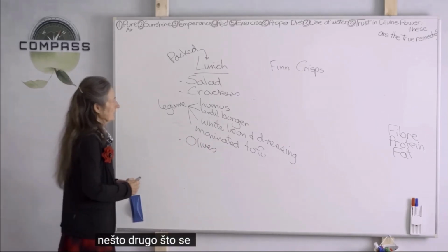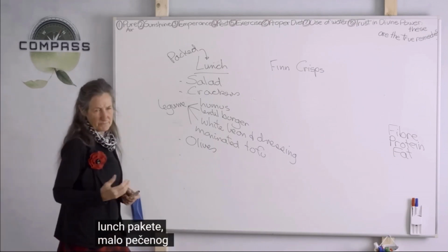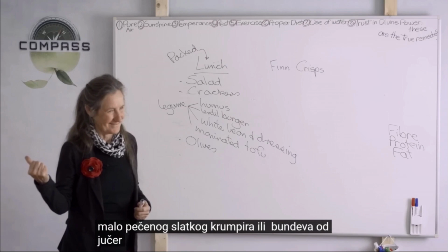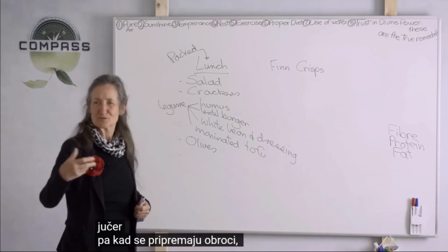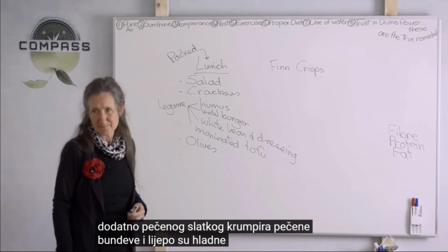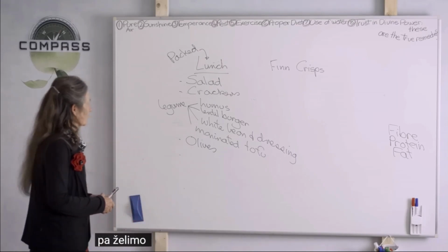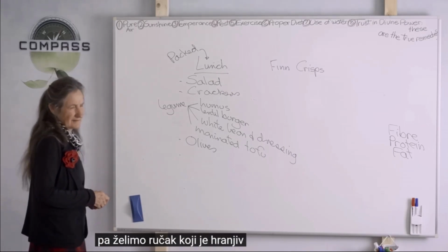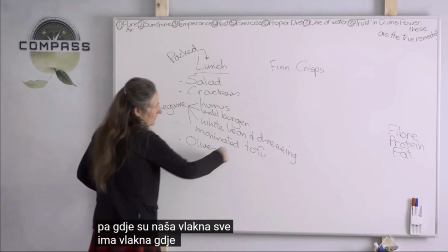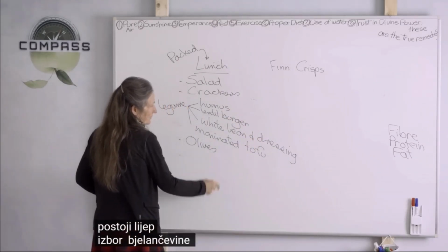Something else that can be added to a packed lunch is some baked sweet potato or pumpkin from yesterday. So when the meal's being made, do a bit of extra baked sweet potato, baked pumpkin, and they're nice cold. So we want a lunch that's nourishing. So where are we with our fibre? Everything's got fibre. Where are we with our protein? There's a nice selection of proteins there.